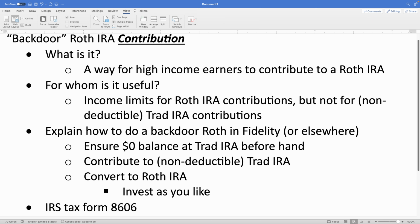So what is the process by which one would accomplish a backdoor Roth IRA contribution? Well, first off, you ideally would have $0 in balances in traditional IRAs before you do this process. I found myself violating that prerequisite a few years ago because I had a rollover IRA from when I used to work at a different engineering company. And this was in a rollover traditional IRA. And wanting to do a backdoor Roth IRA contribution, I had a bit of a predicament.